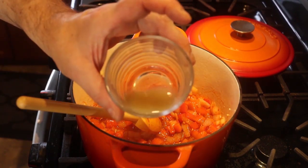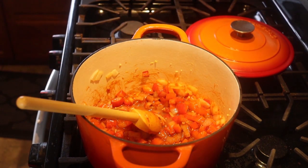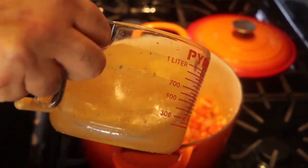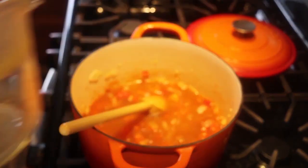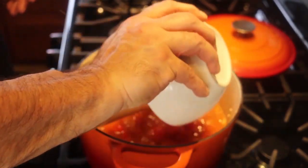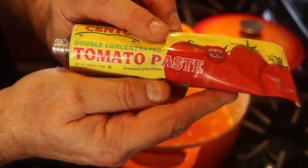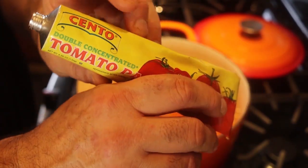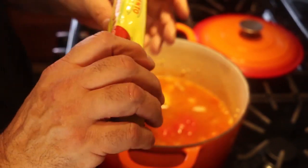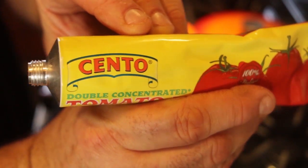I got 2 teaspoons of lime juice. You can use the juice of half a lime or 2 teaspoons of lime juice. 3 cups of vegetable broth. 1 cup of chopped tomatoes with the liquid. And 1 tablespoon of tomato paste. Hey, use a tube of tomato paste. It's the best. Cento's a good brand also. There you go. Cento tomato paste.